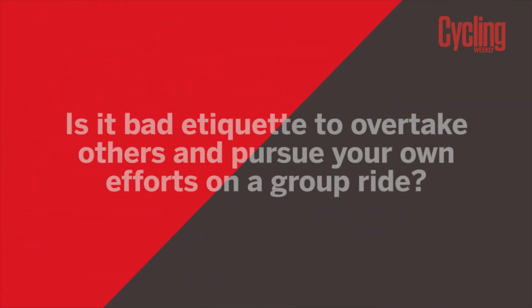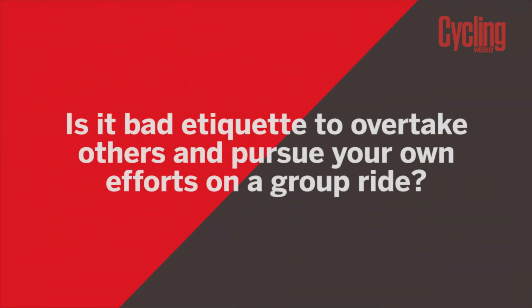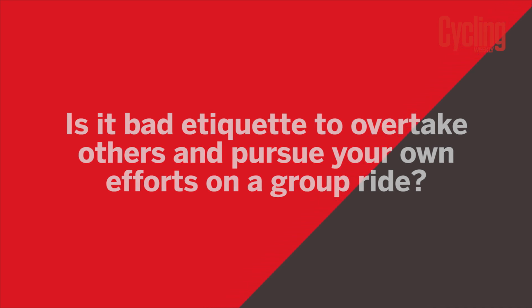So the next question is from Andy Painting. Hi Ollie, picture this. I'm on a group ride. Being in a mixed group, there are people quite slow on the long climbs. So, is it bad etiquette for me to reach the top and then ride back down and do it again while they're still riding up? And how do I even tell them as I ride past them on the descent?